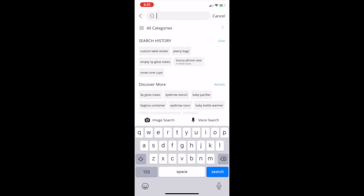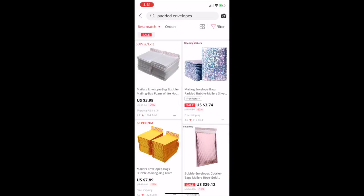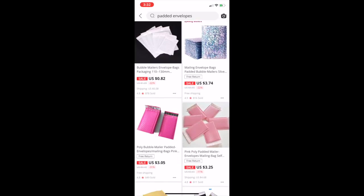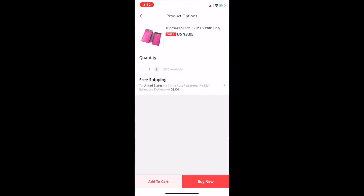Now, I don't know if we're going to have enough money left for business cards, so I'm going to come back to that at the very end. So I'm going to type in padded envelopes because you need something to ship your glosses in. We're going to try to go to the cheapest one. Packaging may not be the prettiest, but again, we're on a budget. Let's see how many you can get for this.